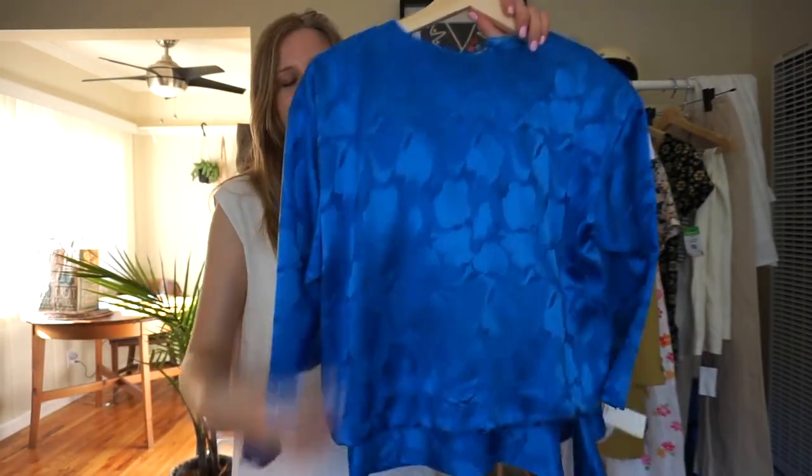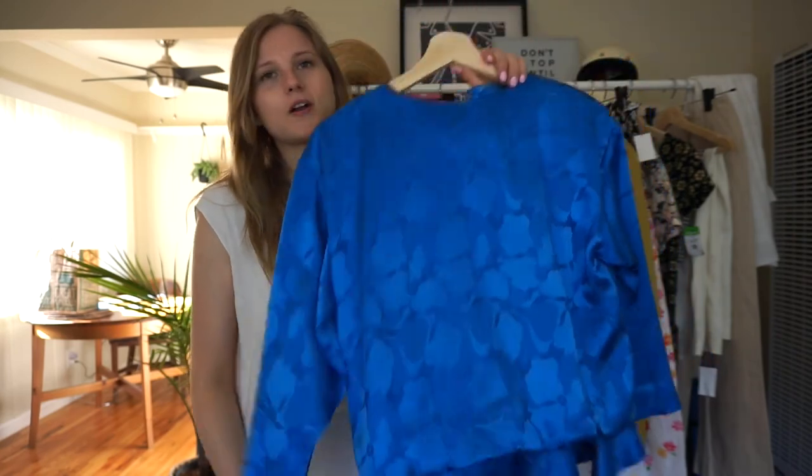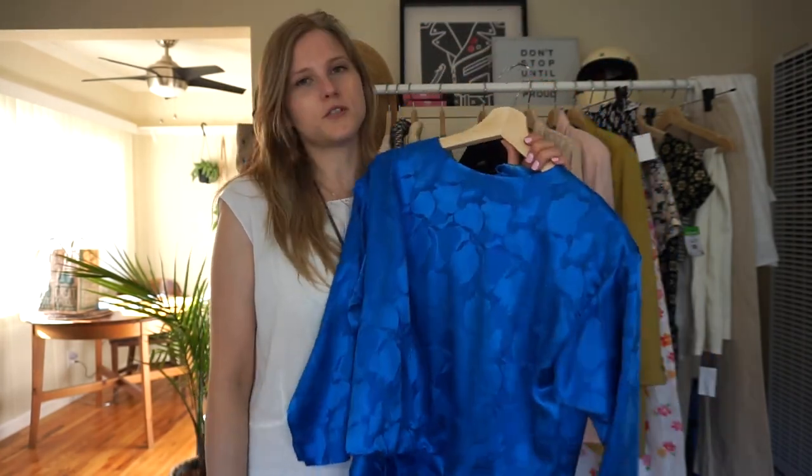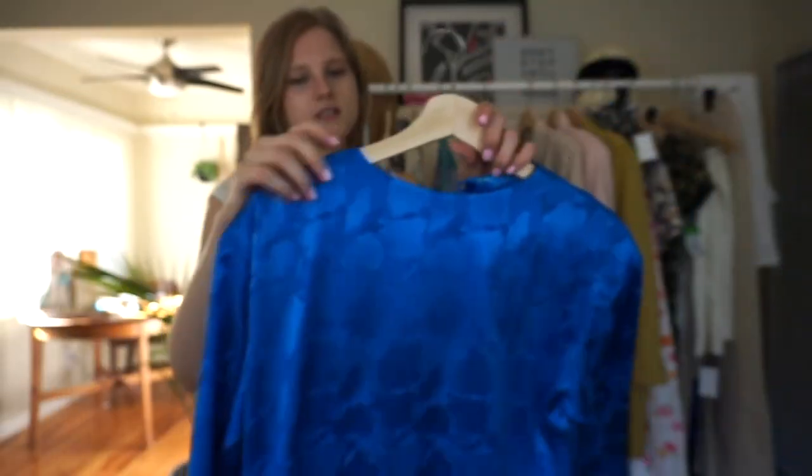This is a blouse and skirt combo, and when I had it on, I felt like the fifth Golden Girl. I love the color. I love the material. It's super soft and silky.